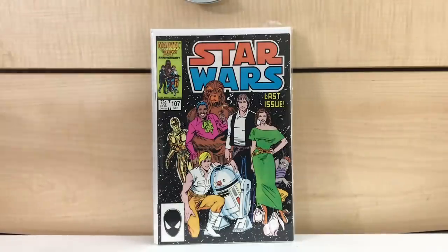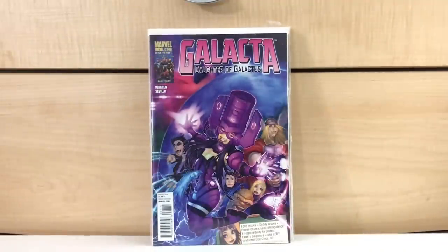But anyway, we also have another first appearance. And that is for Galacta, the daughter of Galactus. I bought this one shot about three or four years ago. And I was operating off of the assumption that this was the first appearance of Galacta, daughter of Galactus, one shot.